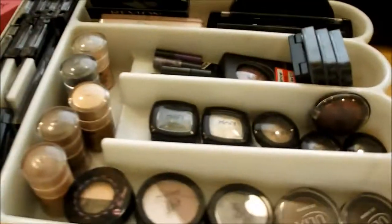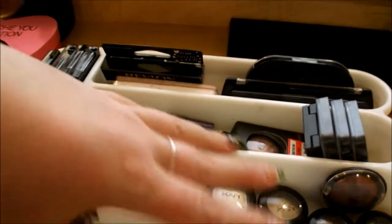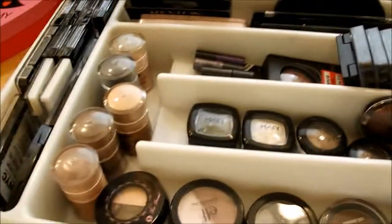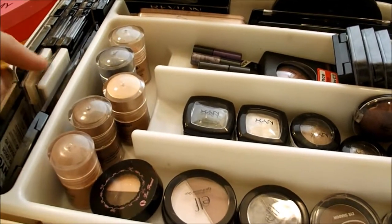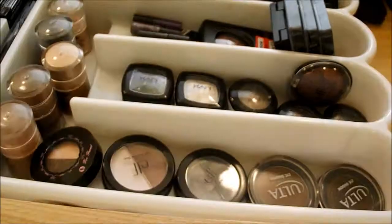And then the last part is this guy, and this is actually my old silverware drawer that I had in our apartment. And this houses all of my single pan eyeshadows, pigments, and smaller palettes. So I'll just quickly go through and show you what I have.